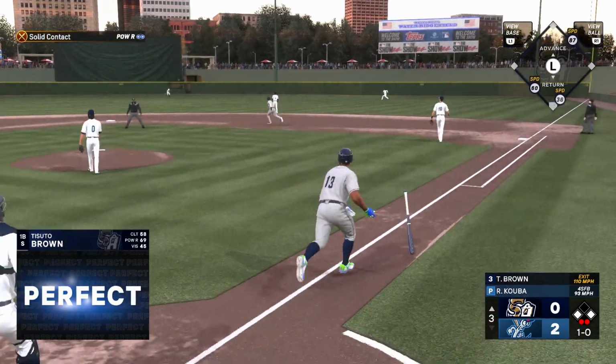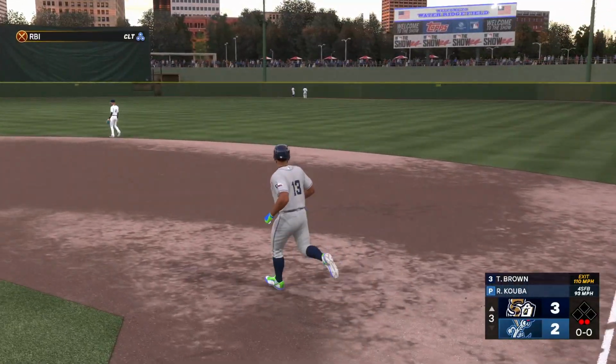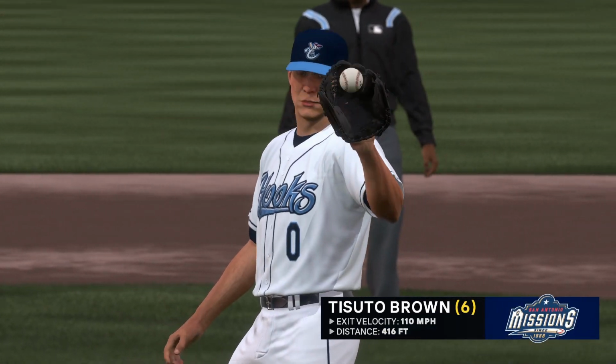That one is absolutely pummeled. This one is gone. That should fire up the dugout. Fourth home run of the series. It's 3-2.